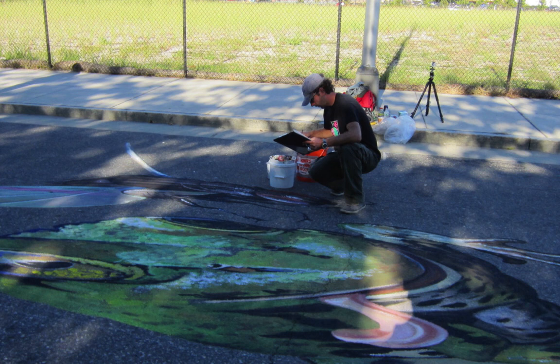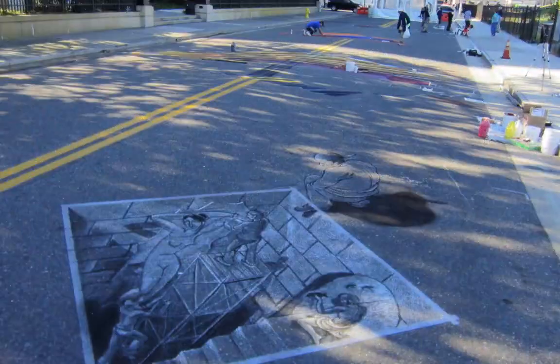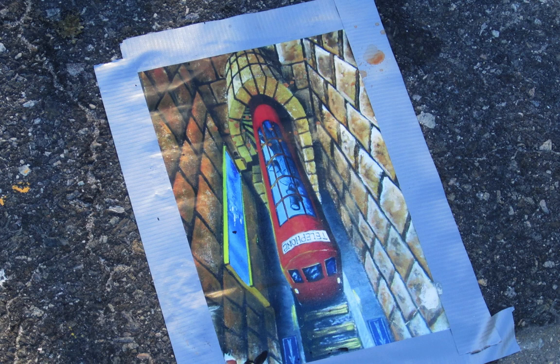About how long will it take you to complete this? Another 3 days. I'll have Thursday, Friday, and Saturday to work on this. And what would you say was the longest project you had? This one. So your average project takes you about how long? 2 to 3 days. They're much smaller than this. 12 by 12 is usually the biggest. This one is 25 by 15, so it's pretty much double the size.